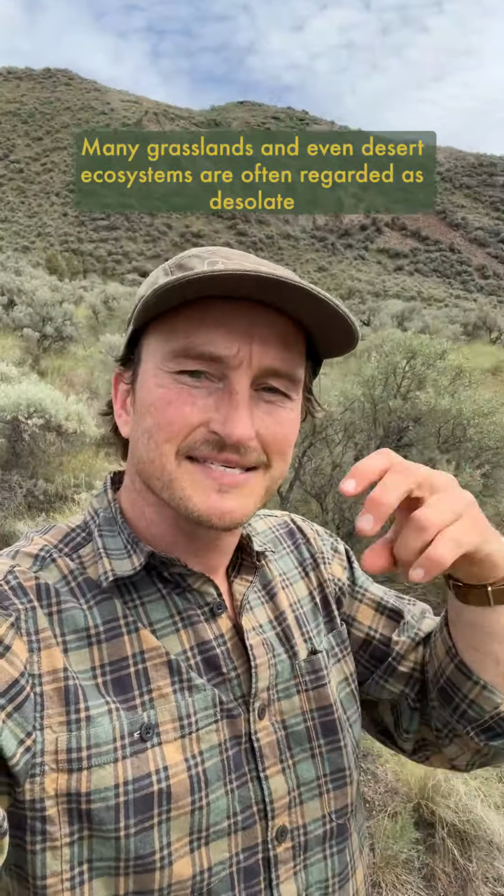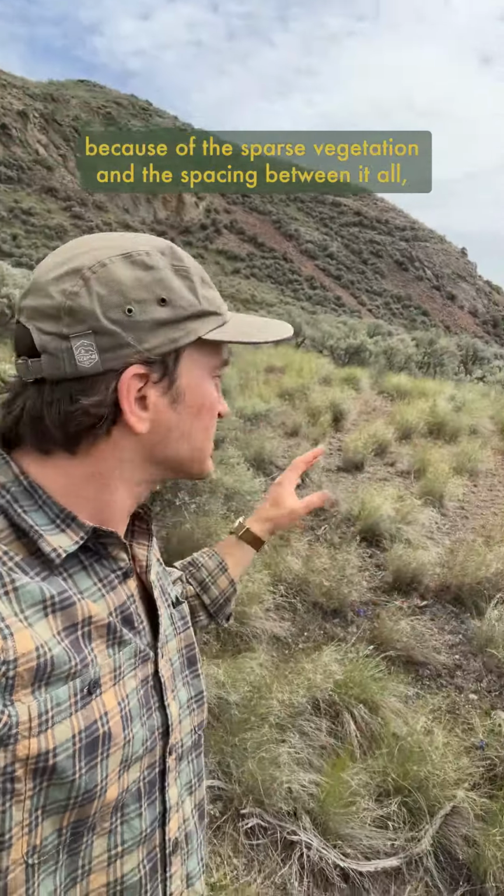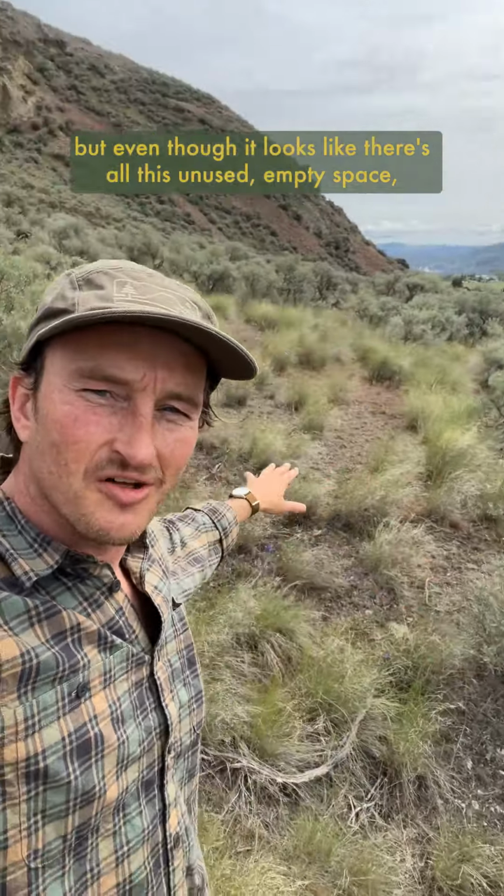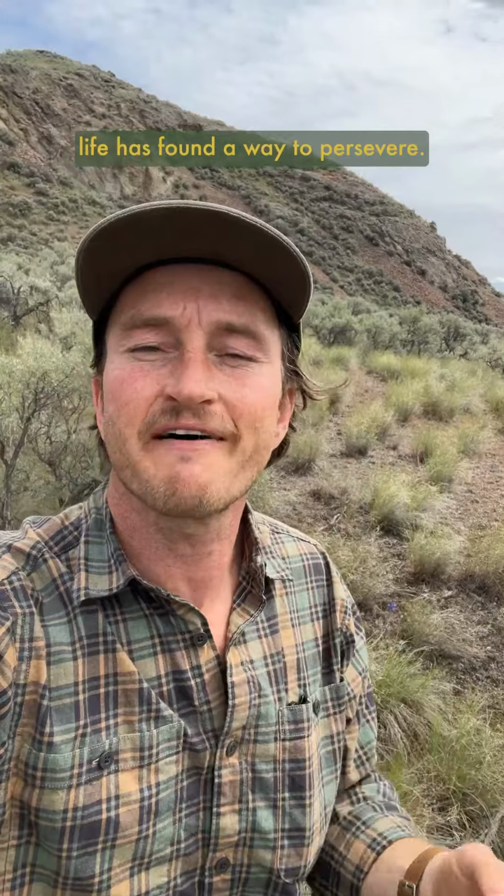Many grasslands and even desert ecosystems are often regarded as desolate because of the sparse vegetation and the spacing between it all, like this bluebunch wheatgrass here and this giant sagebrush. But even though it looks like there's all this unused empty space, life has found a way to persevere.